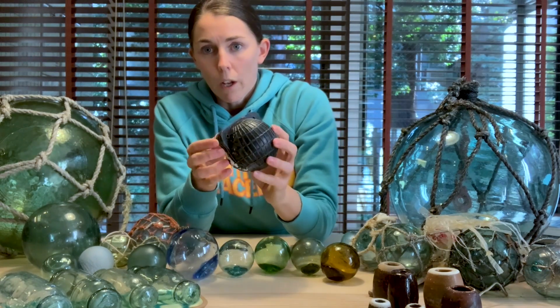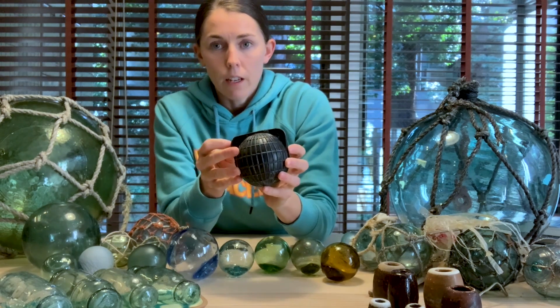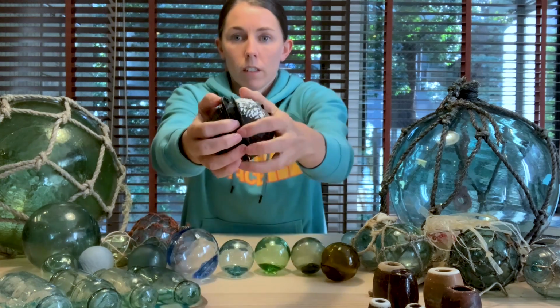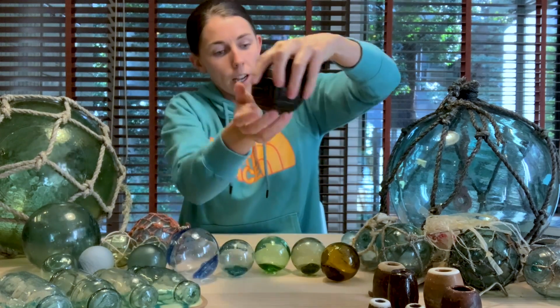Occasionally the float will have a plastic casing such as this, just to help prevent breakage, but then at the top you can see inside there is still the glass, the regular glass float.